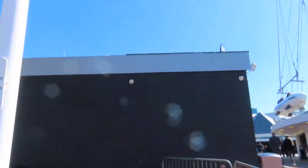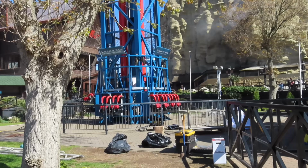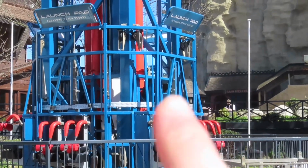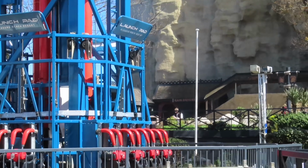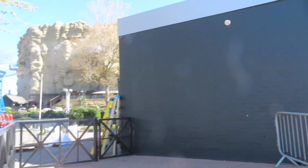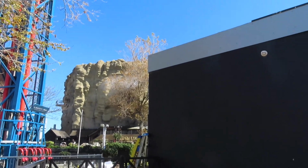Looks like the workers have just gone for their dinner, so not exactly interrupting anyone at the minute by getting some shots of the new gondola, which looks fantastic. Hopefully they do actually end up filling this in with the logo or something at some point, which I'm sure they will. Then maybe they'll bring something back here, because there used to be something to do with Ice Blast on this wall here near where the fast track queue was, and hopefully a speaker as well in that corner. That'd be good, wouldn't it?